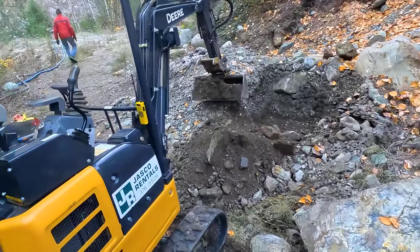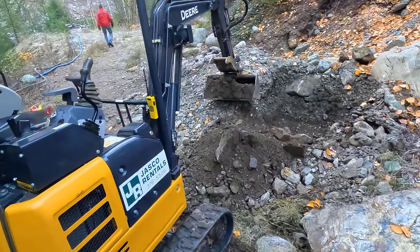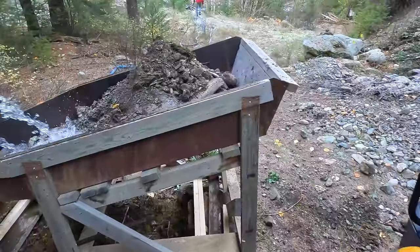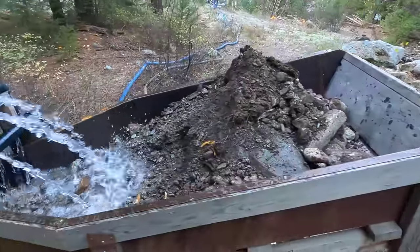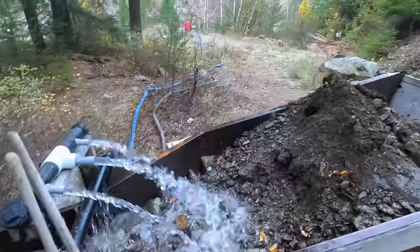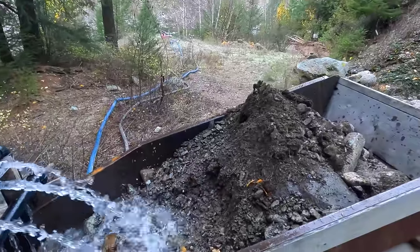Never stop learning. Well, for my first time on an excavator, it's a learning curve. That took me a long time to dig like 5 scoopfuls, but we're getting it. Got it in the wash plant. Our hoses are frozen, so we don't have the water pressure we'd like, but I think as water flows through, it'll thaw them out better. We're mining.